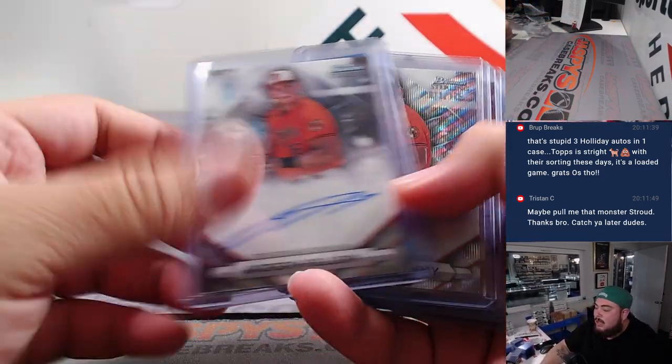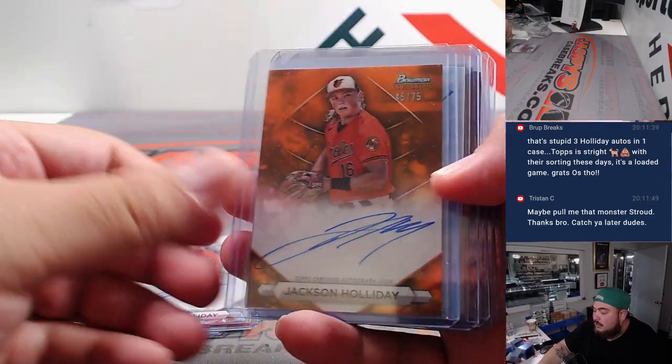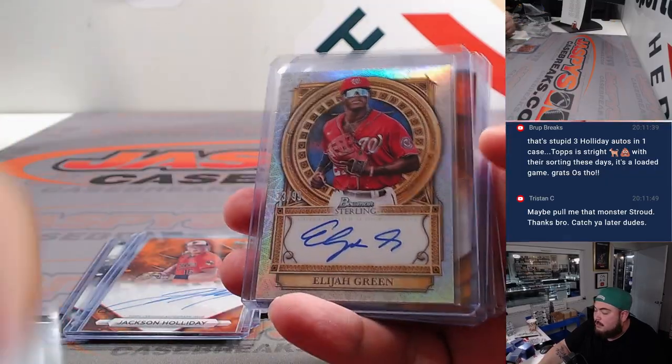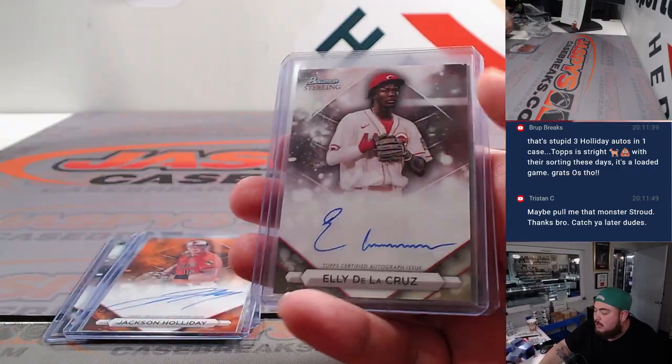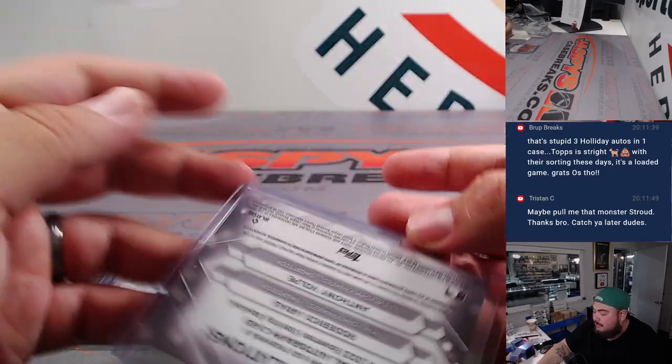And obviously, that was the base. Spencer Jones at 25. Got the Holiday to 125. Garrett Mitchell to 5. There's a Holiday orange. Crawford Speckle, Elijah Green there. There's another one there. Ellie De La Cruz. And then the dual autograph 5 of 5.